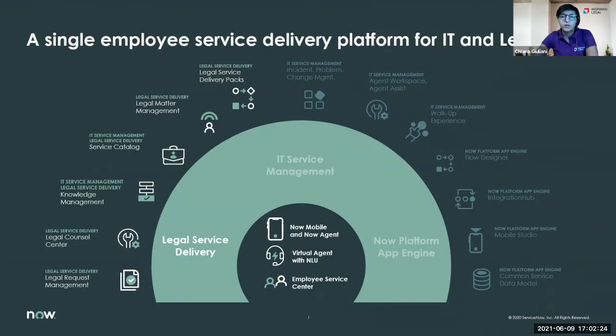We will demonstrate how ServiceNow legal service delivery, together with us at Inspiring Legal, replaces the manual email and spreadsheet processes of yesterday with a high velocity and user-centric digital experience.